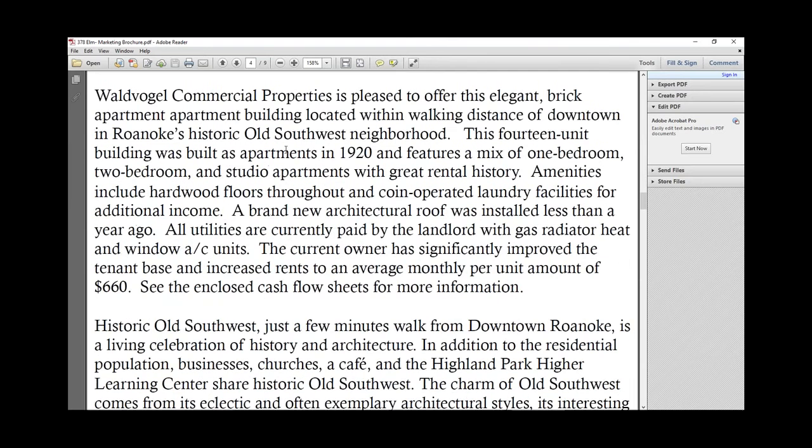Okay, elegant brick apartment building located in Roanoke's historic old Southwest neighborhood, built in 1920. Okay, fine. Amenities include hardwood floors throughout, coin-operated laundry facilities. Okay, so if you see coin-operated laundry facilities, that means there should be a line in the income talking about laundry income. A brand new architectural roof was installed less than a year ago. All utilities are currently paid by the landlord with gas radiator heat and window AC units.